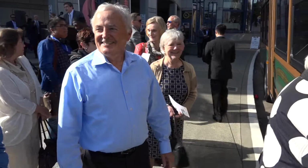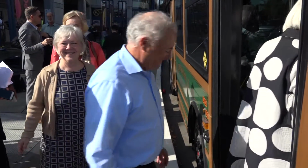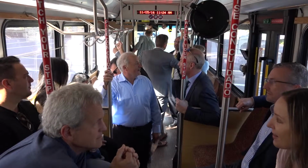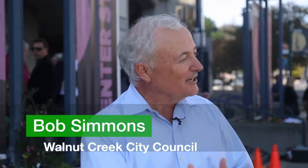I think the other thing that will happen, I mean, all the memory I have of transit is a dirty bus and a noisy bus. And I had the chance with you to ride this bus today. And from the standpoint of the bus operation, it was really quiet. It was beautiful. But it was really noisy because everybody was having a conversation. That was just really nice because you had people connecting with each other.